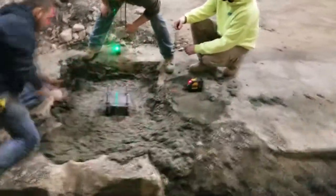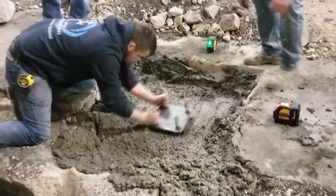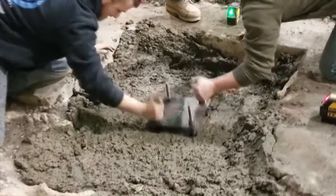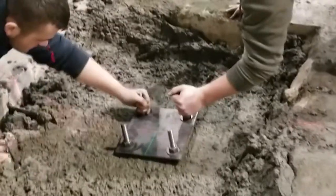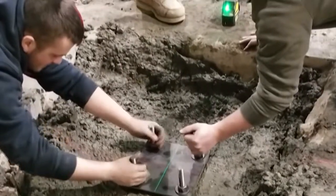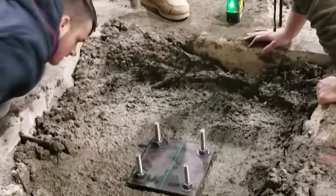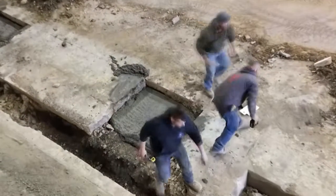They're using the laser sights, like I mentioned, getting it perfectly level and square to everything else. So, measure 50 times, pour concrete once, I guess is the takeaway. Because this concrete has a setting time of about an hour or two, after which you can't really undo anything. So, this was a busy morning.